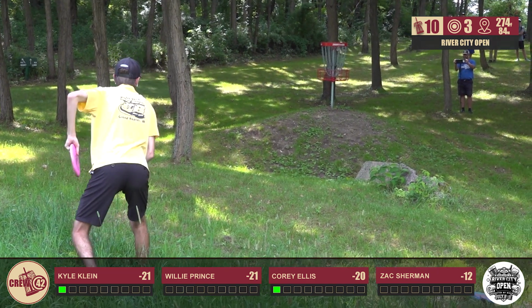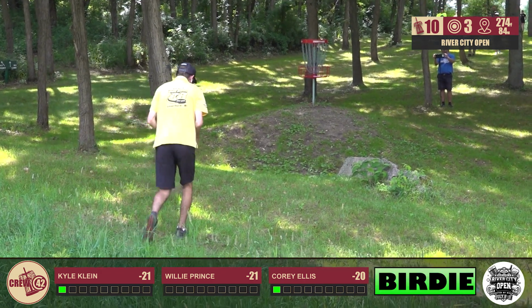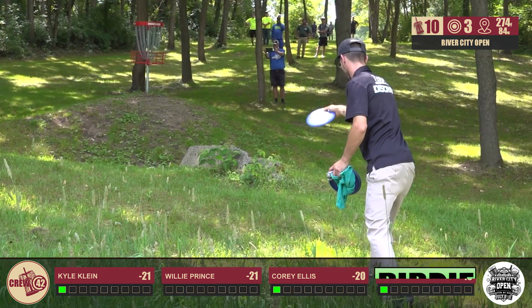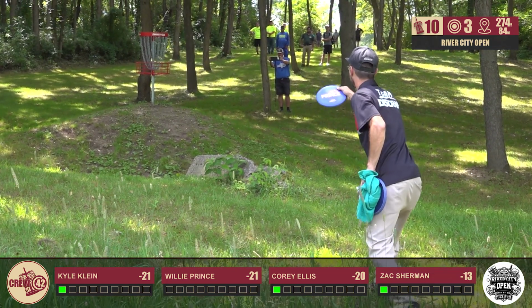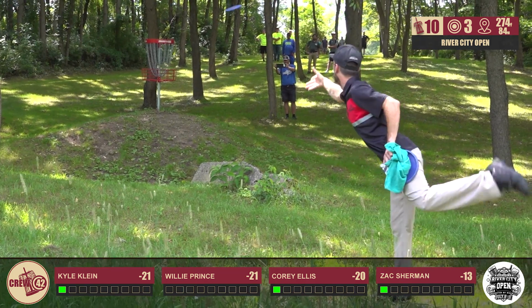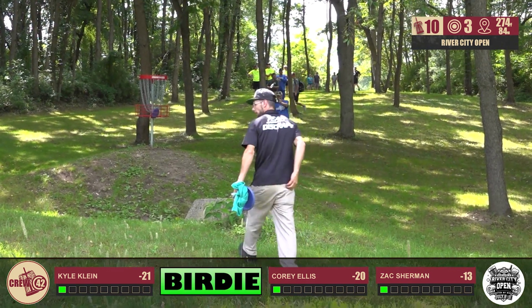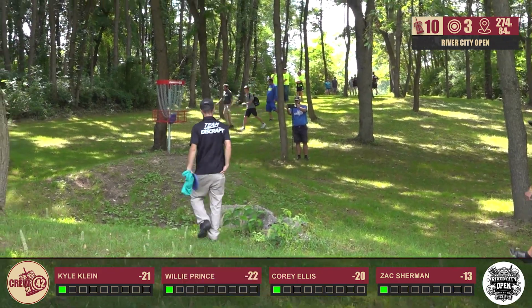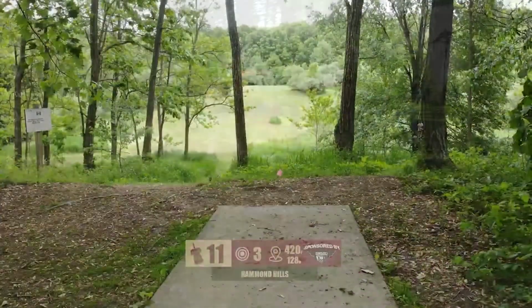Now Zach from about 33. Another putt right in the heart. These guys just don't want to get big putted. No, Willie with the closest from just circle's edge. Another one. All right, guys. Hole 10 was a putting clinic. Great start to the back nine there. I don't think any of them were in the circle.